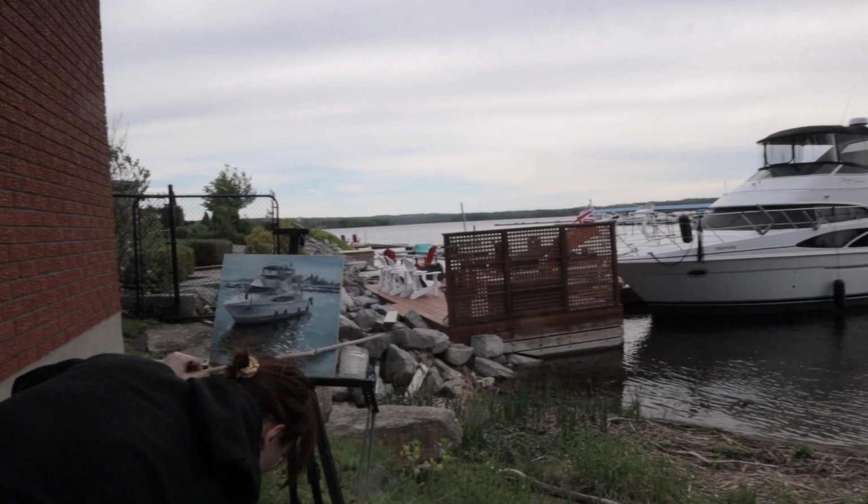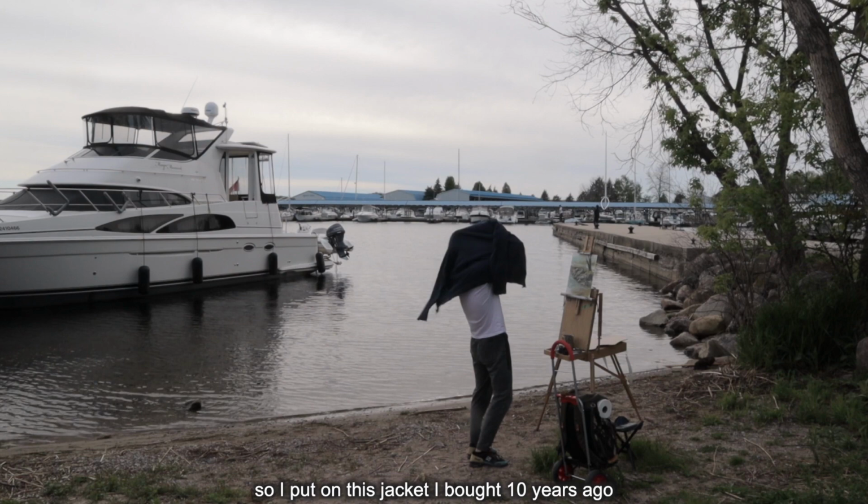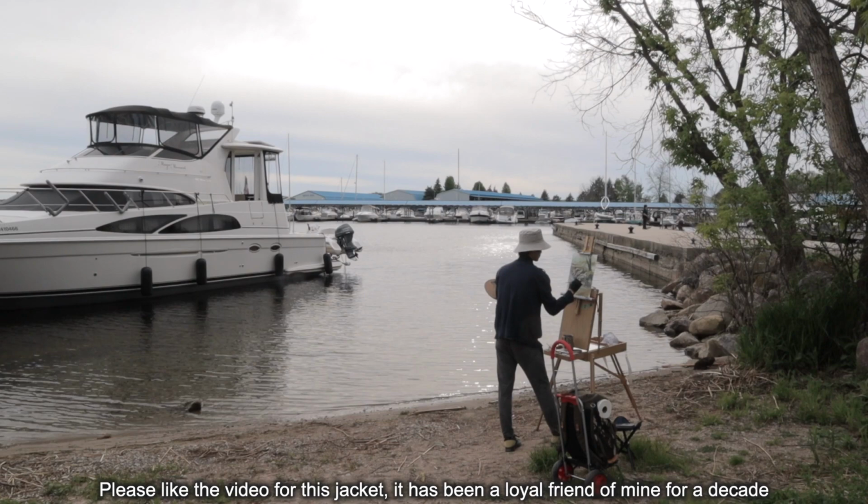The sun hasn't come out for a while now. Temperature dropped rapidly. So I put on this jacket I bought 10 years ago. It has holes at the collar now. So this may be the last time you see this jacket. Please like the video for this jacket. It has been a loyal friend of mine for a decade. It was one of my favorite jackets.